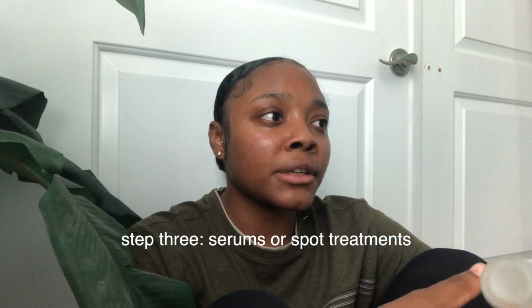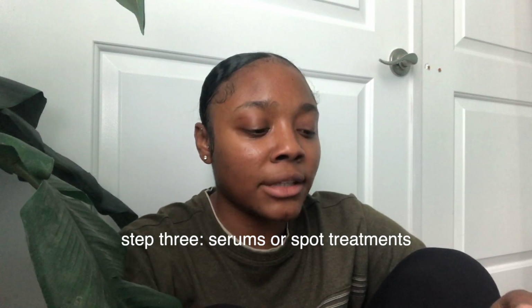This is also an exfoliant. It just makes my dark marks fade faster. Most of these things that I put on my face make my dark marks fade faster, and it works. Like, you can see from the comparison in the pictures, it works.